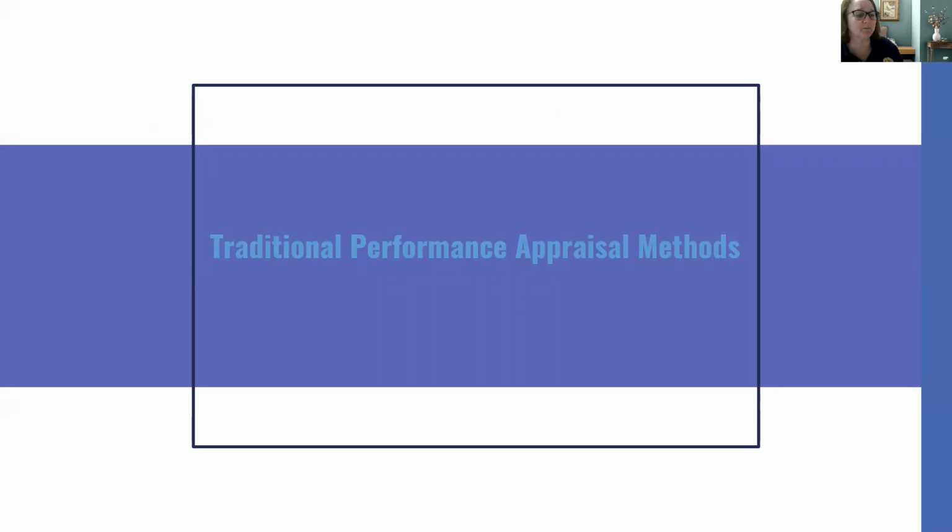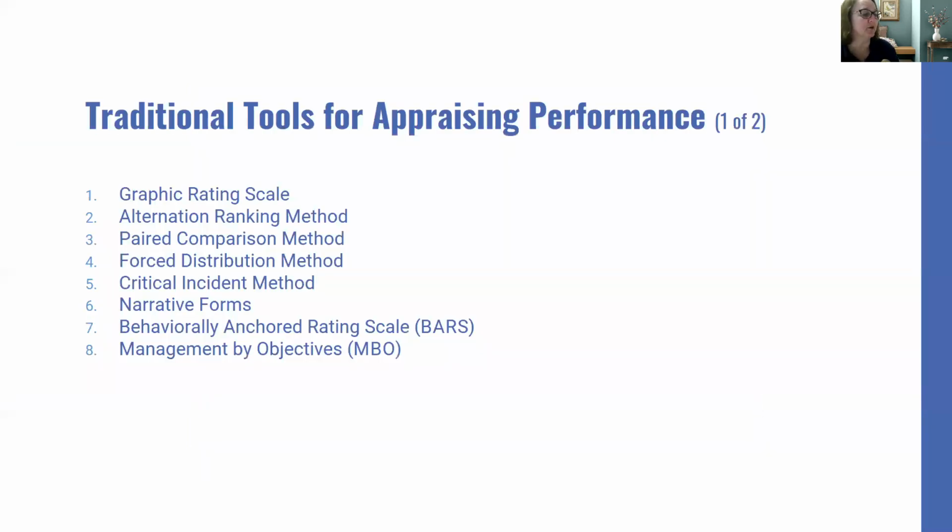So the traditional performance appraisal methods could be like graphic rating scales. You have dashboards, you have rating from 1 to 5. So the graphic rating scale is the simplest and most popular method. And so this would list a number of traits, and then the employee is rated on each of those traits. The alternation ranking method, so then you would rank the employee from best trait to worst trait.